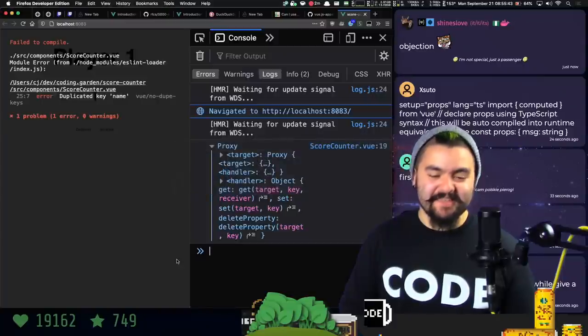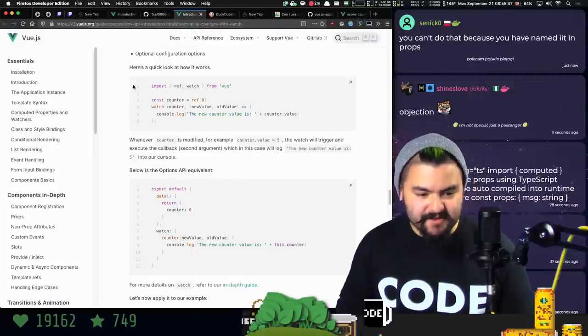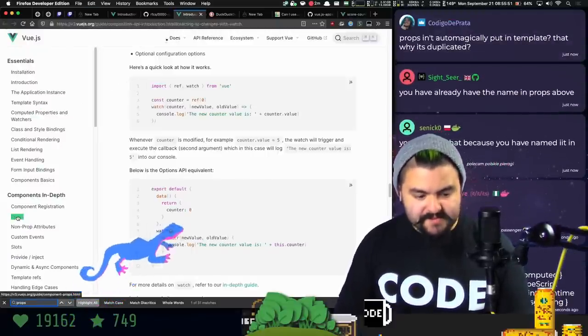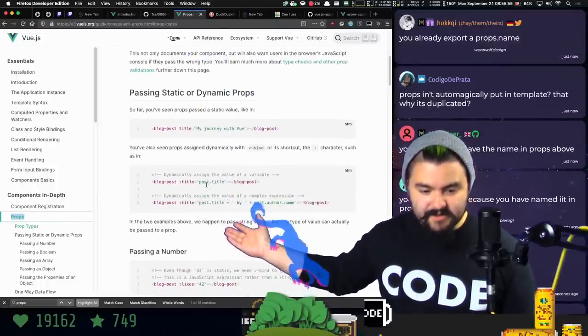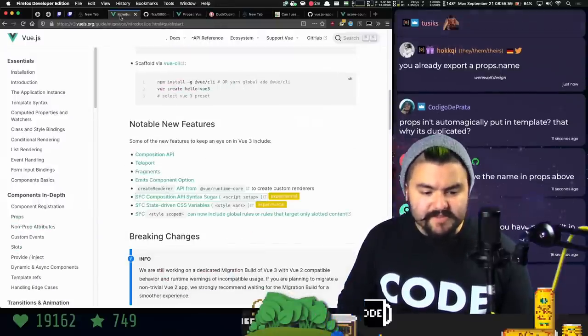Here, I'll show in the composition API docs really quick. This one. Look at props. So we can define our props. That's great. No, that's the Vue 3 guide. We need the composition API.